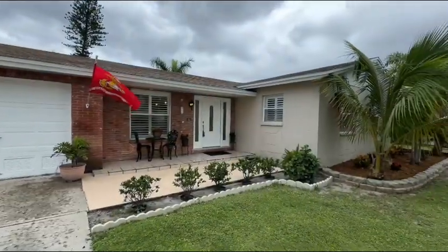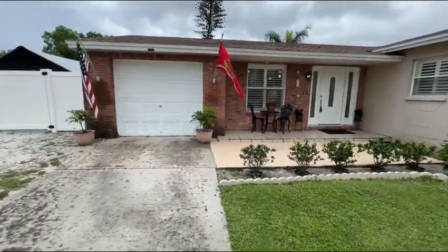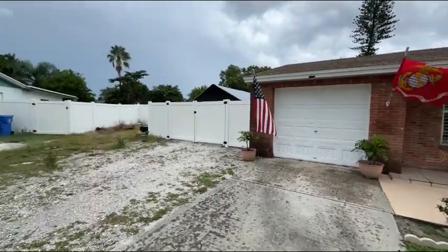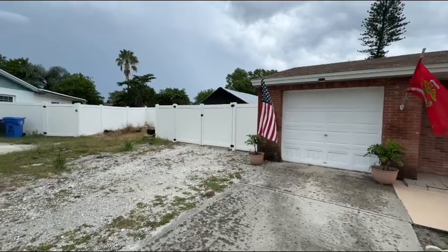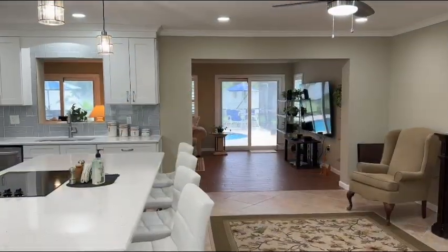Here we are at the front door. Well manicured front yard. One car garage. Your privacy fence. And again, next door. Here we are at the front door.